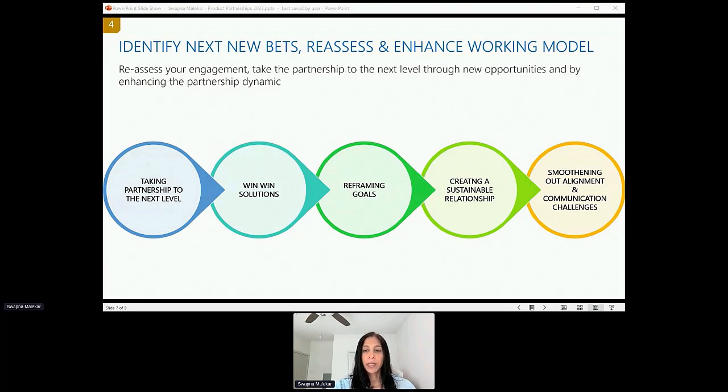So all of these are almost the last stage, I should say, after you have gone through a few cycles of delivering some milestones with your partner at a very high level. In this stage, you're taking the partnership to the next level by either identifying new opportunities to bring to the table and working on those opportunities with your partner, or enhancing the working model of your partnership with them.